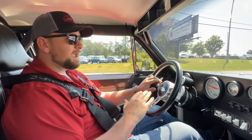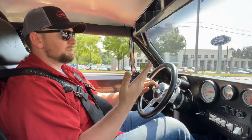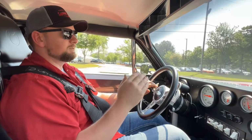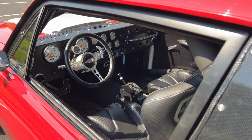The brakes feel fantastic. Like I mentioned earlier, they are manual, but man, they feel really nice. They're responsive. You hit the pedal, I mean, this car wants to stop. They are a little firm, but nothing crazy. It's kind of what you get from a manual brake, but overall, the brakes work very nicely. But overall, the way it drives is fantastic.